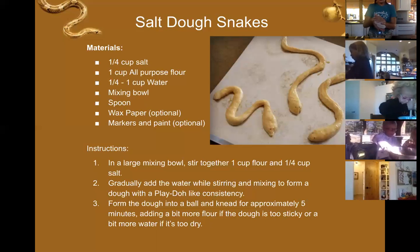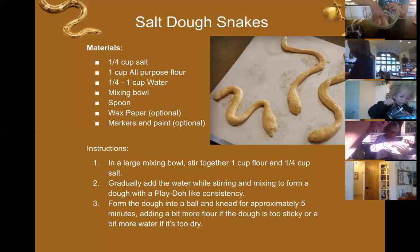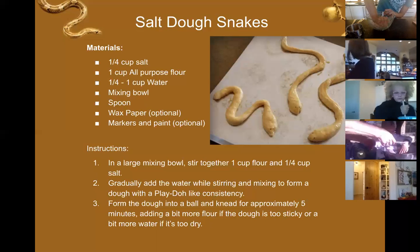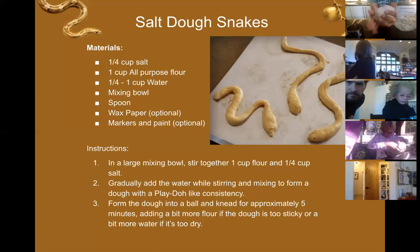And you want, see how I have it almost all together, but there's still a little bit in my bowl? That's what you want. So I should not add any more water, even though I have a little bit of flour in my bowl still. But then what I'm gonna do is use my hands and press it down to get all the other flour to stick. Okay. So when you think that you might need a little bit more, stop right there. Don't add any more water and just try kneading it with your hands. Okay, so see how I have it in a dough ball?